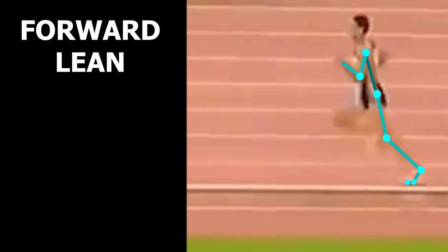Now let's move up to the trunk. One of the most noticeable things about his trunk in this view is his forward lean of the body. The elite runners I've mentioned before, like Eliud Kipchoge, have this lean. If you calculate the angle of his body from his foot in this viewpoint, he presents with a lean of 21 degrees, which is more than most of the other elite runners I've analyzed before.